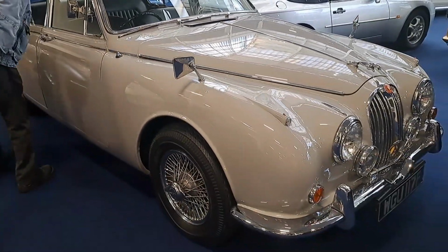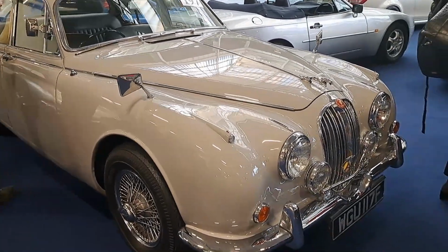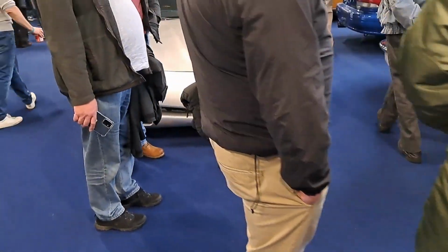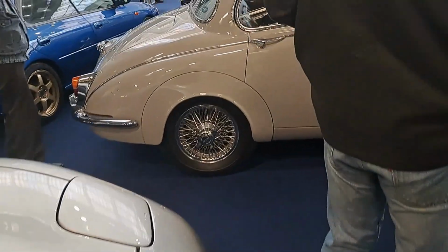I'm getting too excited, viewers. It's coming toward the end of the day, that's why. Actually, this might be. The reason I'm confused, I think, is because that's not actually a Mark II at all. It's probably a 340. Let's just not trip over this Corvette and take a look.